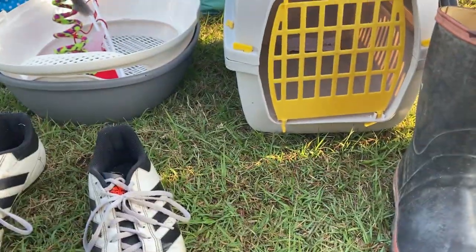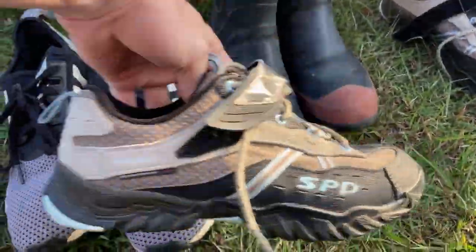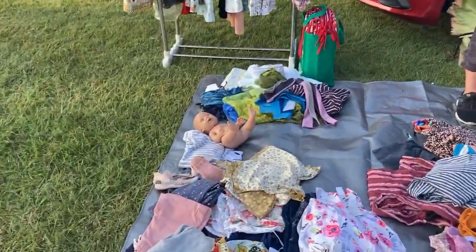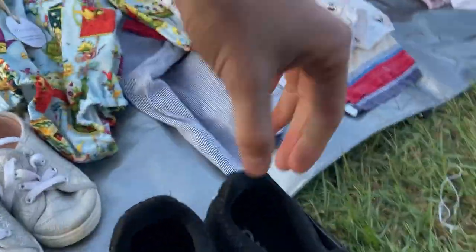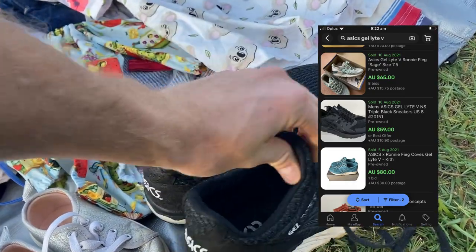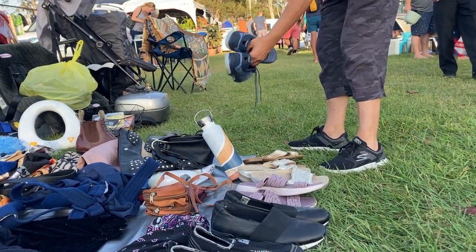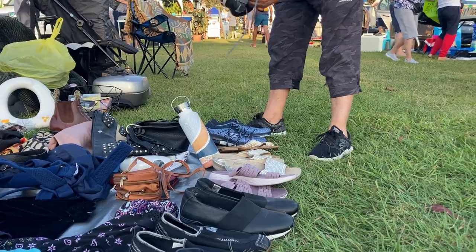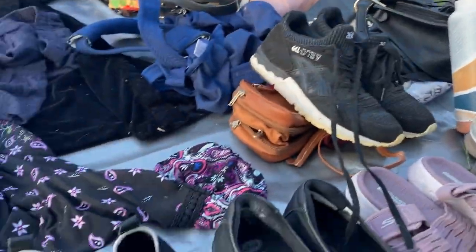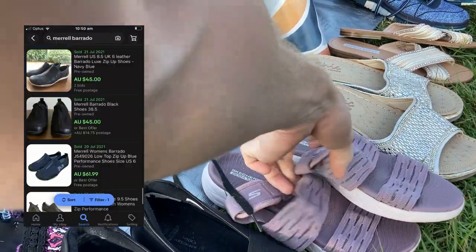How much on the shoes here? $3. Isn't it? How are you, my friend? I'm good, how are you? Hello there. How much on the shoes? It's all different prices. On those I think she's got $5 or $6. And the ones here on the bottom, $8 or something. Eight on those, eight on the Skechers, eight on the Nikes. All the others have gone. I had 14 here. Oh, you got the Merrells as well? How much on those? You can have them for $5. Okay.